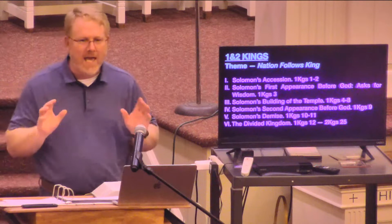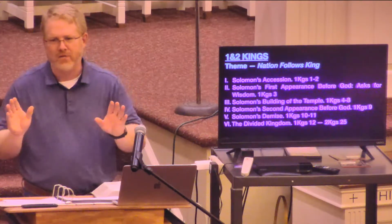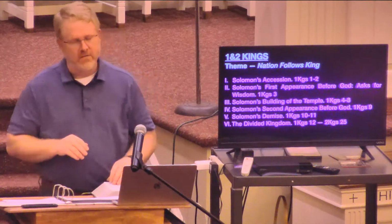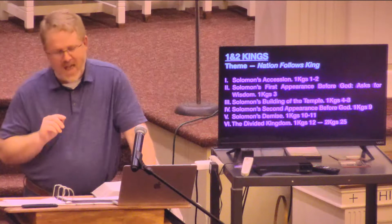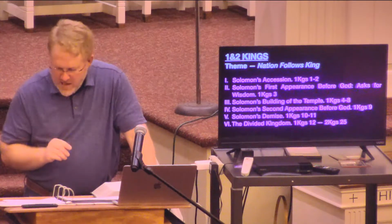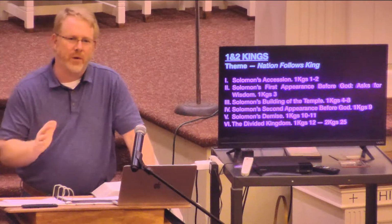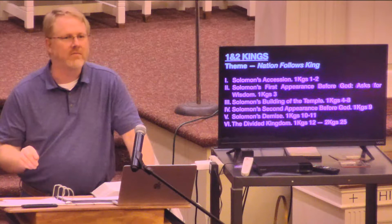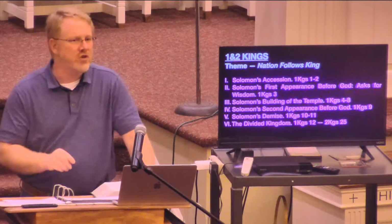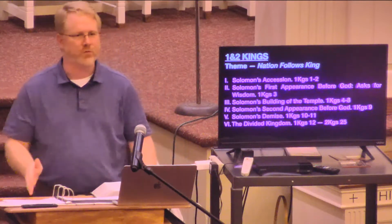There's not really a key verse here, but there is a key phrase. And the key phrase is mentioned in two different ways. The one way the phrase goes, it says this, and the king did evil in the sight of God. The other way the phrase goes is the king did right in the sight of God. And so that's how you judge. Is this a good king or is this a bad king? You judge it by that phrase right there.